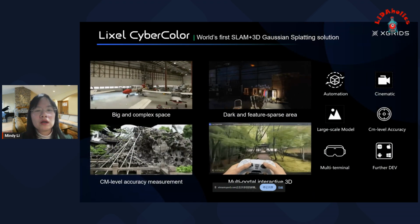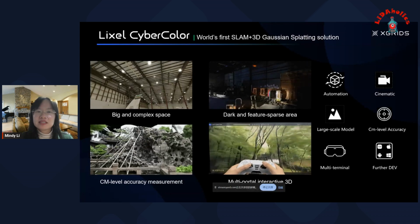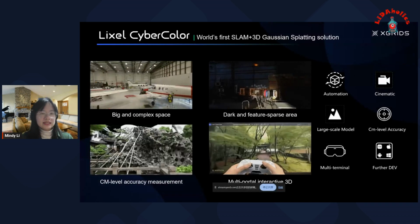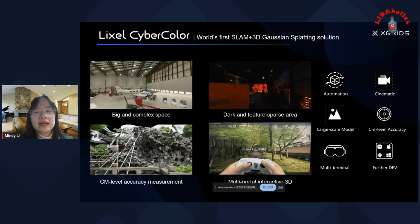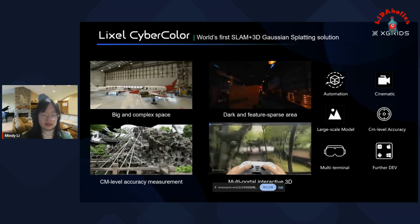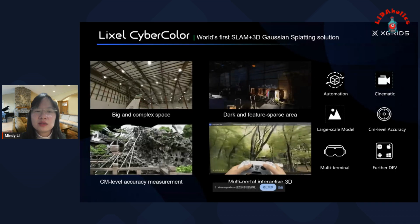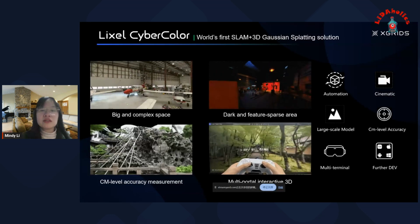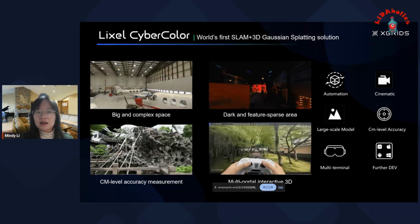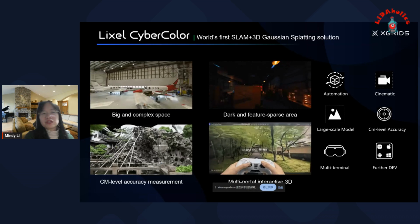The thing I most want to introduce or emphasize is the SLAM-based 3D Gaussian splatting solution, because we are also excited about all the feedback and effects of this release since last April. At the time we released that, we received a lot of positive feedback. They can see the result is quite photorealistic, very vivid for the 3D reconstruction.